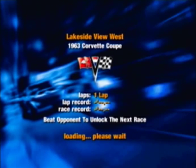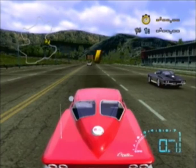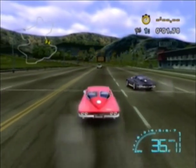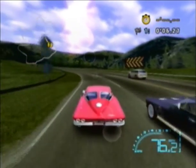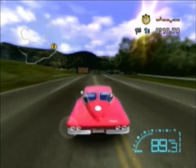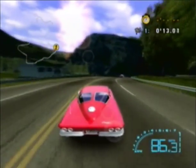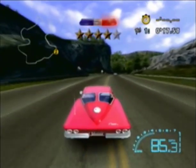Okay, so hang on. Okay, so yeah, this is the one-on-one race as usual. Beat your opponent to move on to the next race in the generation, which is the C3. So yeah, it's the same race as it was last time, but we're going the opposite direction. Same thing. It's a one-lapper. So no pit stop, though. Comprendo? That line from Cars. But anyways, oh god, ow, that hurt.